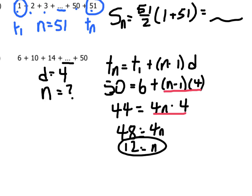Knowing that n is 12, that T1 is 6, and that Tn is 50, I can now plug into my formula for the sum. And so that is n over 2 times T1 plus Tn.